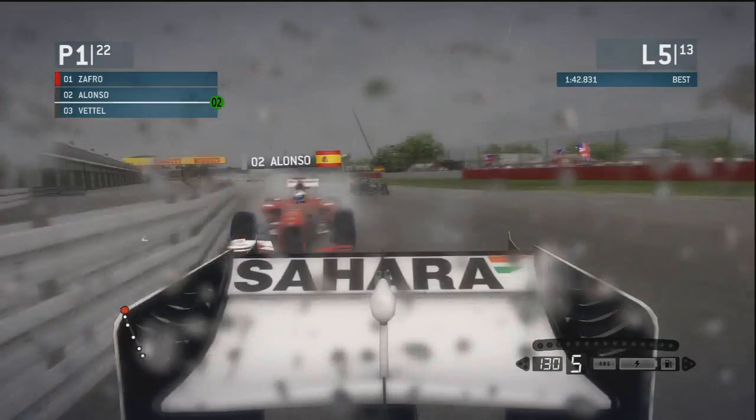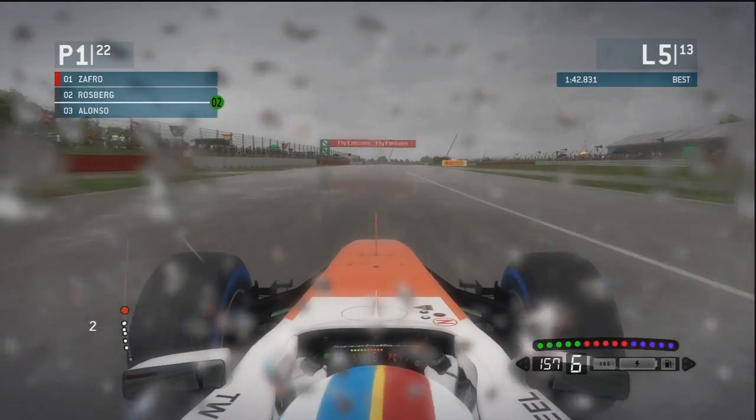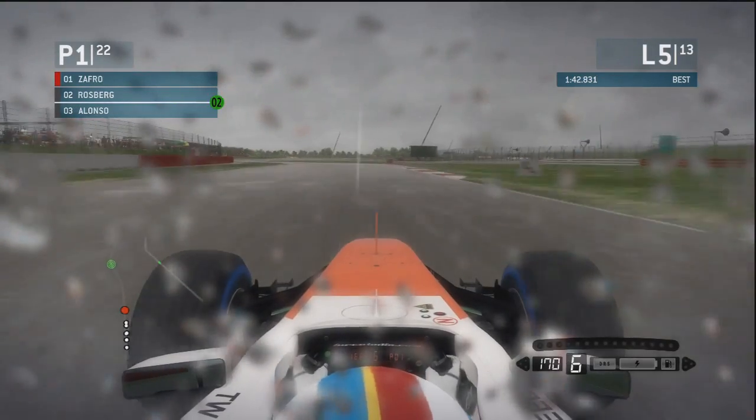It does mean I'll miss the. Whoa! What did Alonso do? I sort of went to the corner and then Alonso made a bit of contact with me.